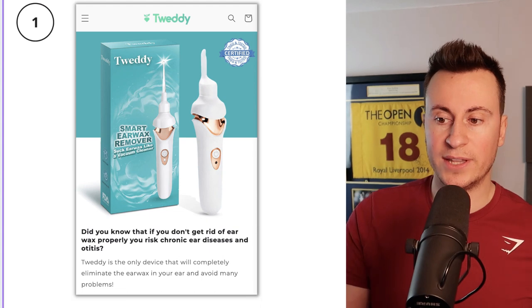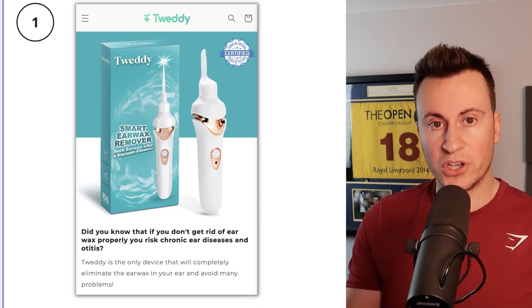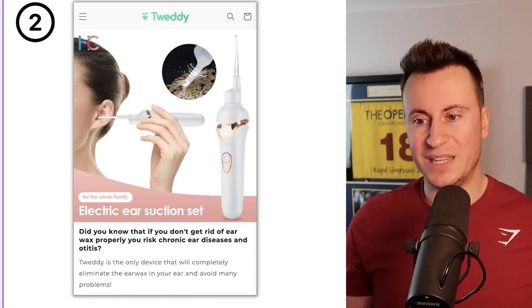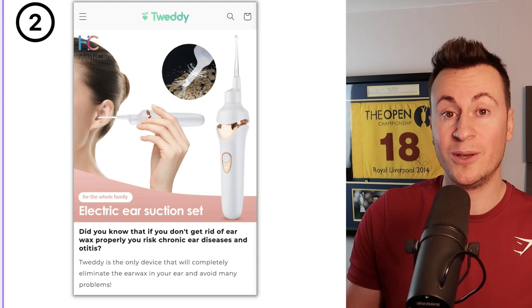So this is number one. It's got that custom packaging box clearly at the top of the product page. It's got the colors in theme, in keeping with the branding of the store, that kind of greeny color at the top. And then number two is just a random pink color. Nothing is uniform or connected or relative to that logo at the top.